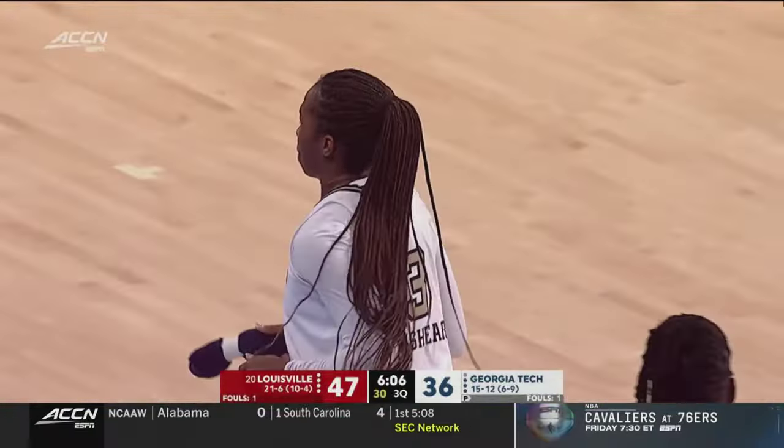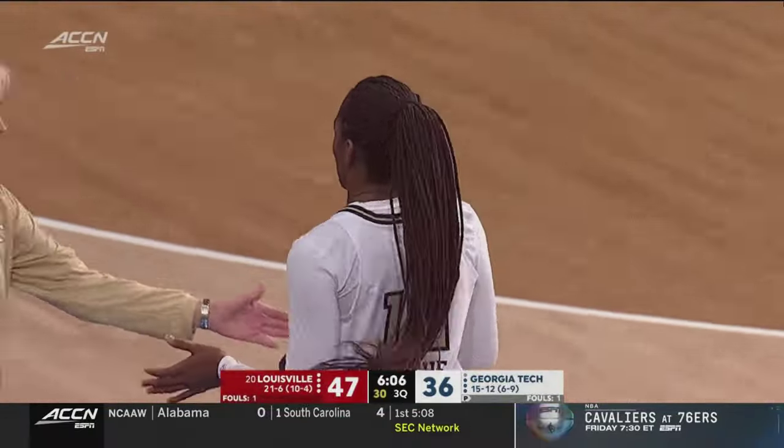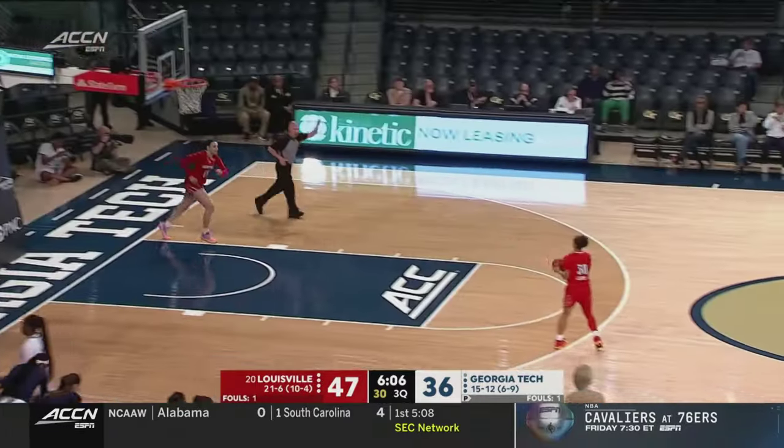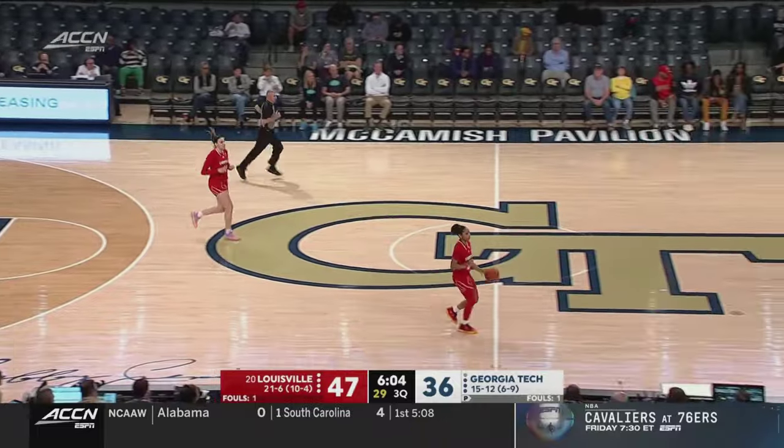Well, Blackshear, I'm not sure, knew her own strength there. Was able to withstand two Louisville players crashing into her and called for the offensive foul. That was toughness.